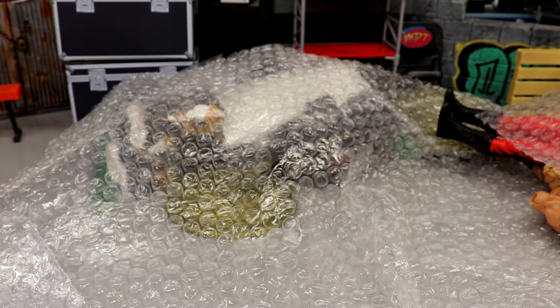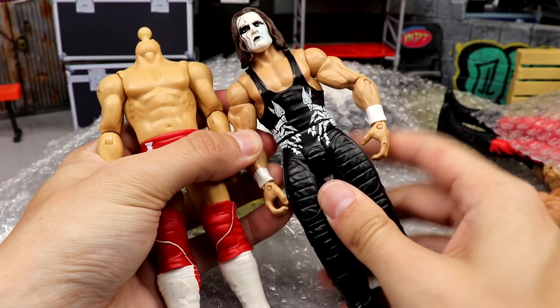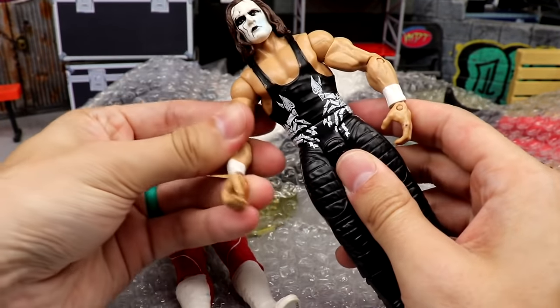They really ruined basics, didn't they? They used to be so awesome. Like, classic basics. Just look at this. This is a perfect example. Here's a modern basic versus a classic basic. Now, I know that, but look at this. You get the bicep swivel.